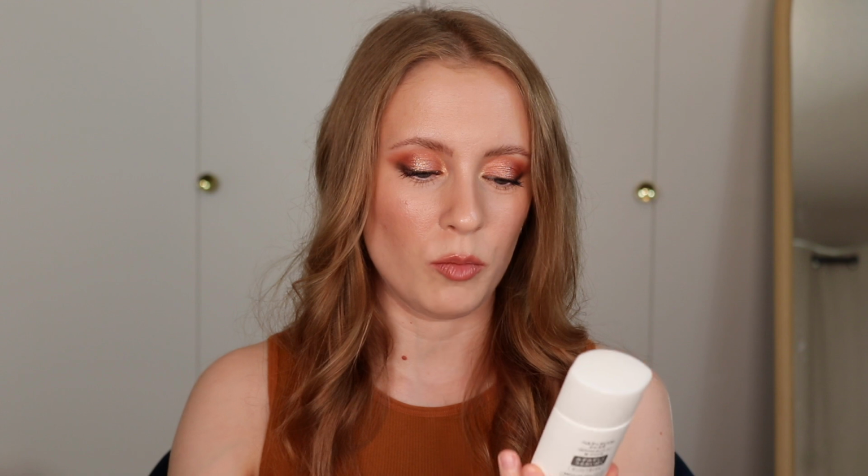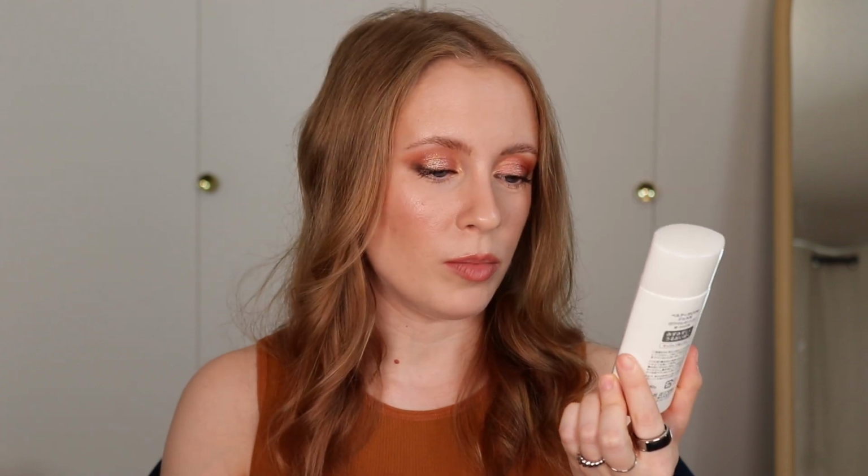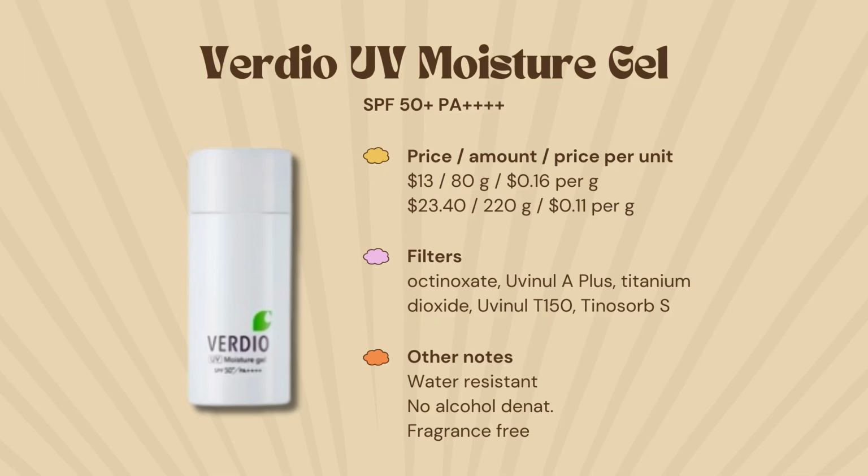Another one that tragically burned my eyes, even though I really like it otherwise, this is the Verdio UV Moisture Gel. This one has SPF 50+, PA4+. This one has so many great things about it. It's water resistant, it's fragrance free, no alcohol. This is a hybrid sunscreen, so it has some old and new chemical filters as well as titanium dioxide. But this one also contains octinoxate, which I think is what burns my eyes. So I think that's the ingredient that I just need to stay away from now on with face sunscreens, because it seems that sunscreens with octinoxate tend to burn my eyes.